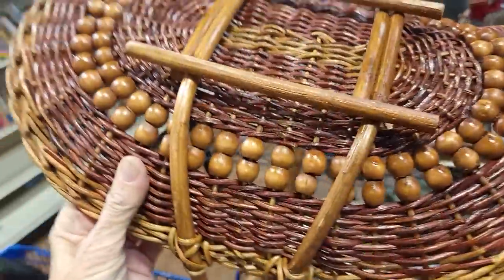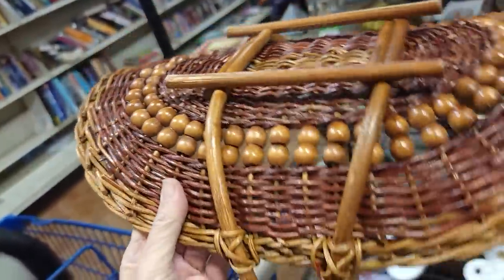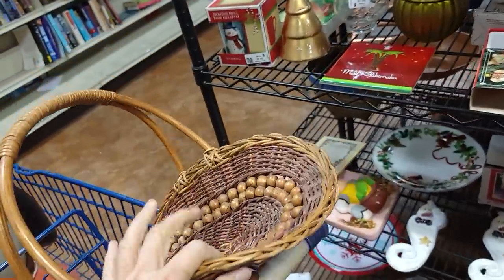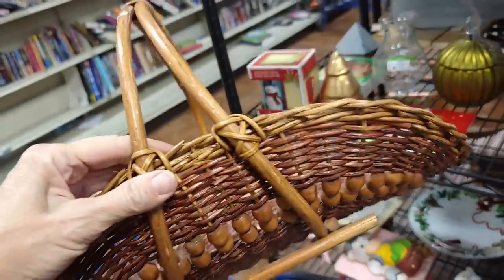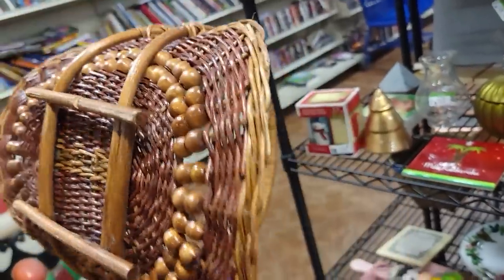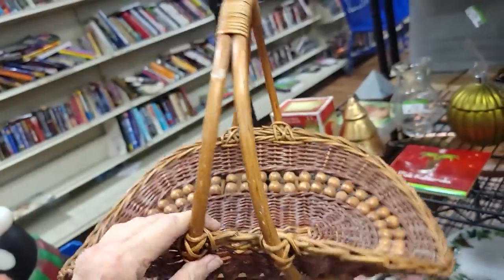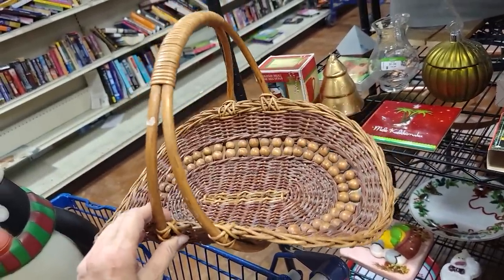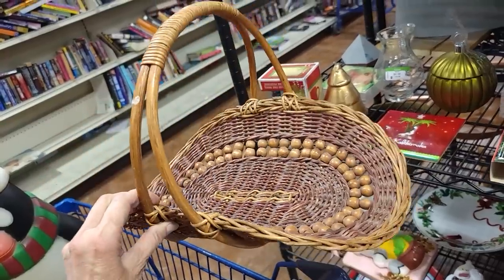I looked up on the top shelf, and I found this really nice basket that's made with wood beads. That's what intrigued me. It's nicer than your average basket, and the construction is very well done. I don't see a price, but I can't imagine they're going to charge me a whole lot, so I think I'm going to grab that too. It's definitely harvest basket decorating season.